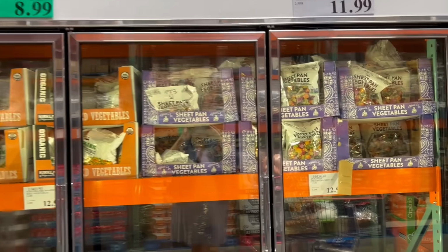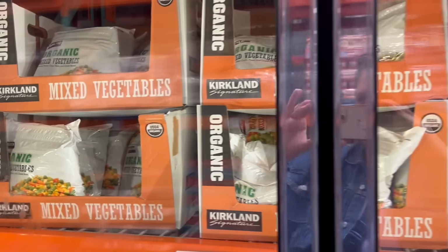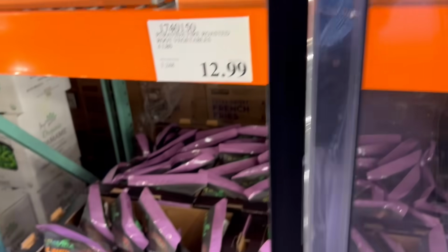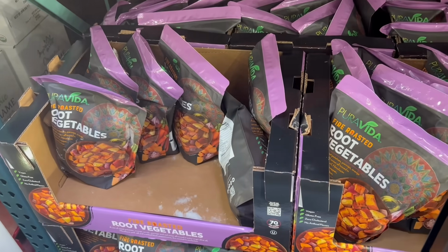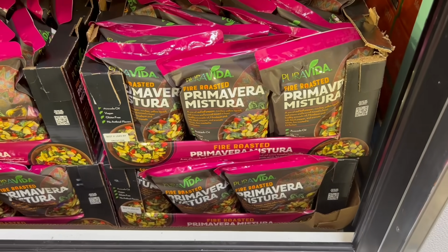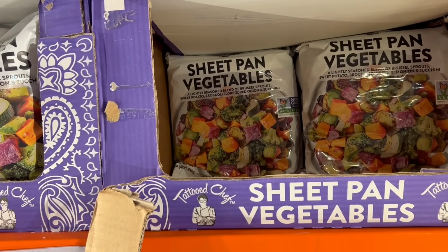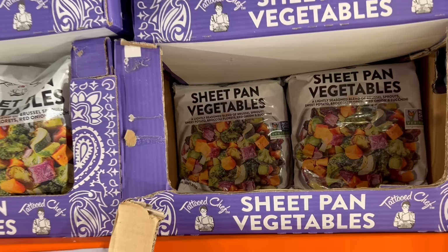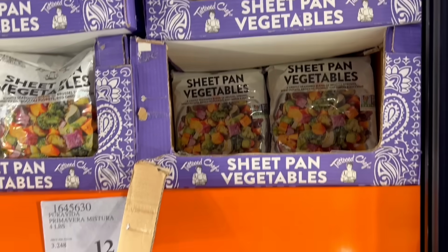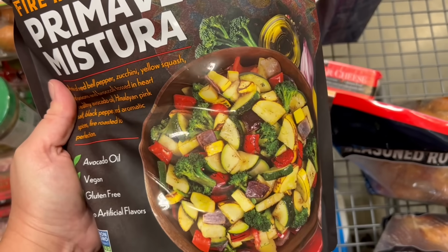Lots of options for large bags of frozen veggies, which are such a great on-hand thing to have in your freezer, but I'm missing my favorite. Let's see, they have the root vegetables. Primavera Mystere, we've had that one before. I like that one because it has all the squash and zucchini in it. And then a sheet pan vegetable, which has Brussels, sweet potato, broccoli. That one might be good. Maybe we'll try that one. Just kidding. We're going Mystere because it doesn't have potatoes in it, and I like a lower carb frozen veggie option.